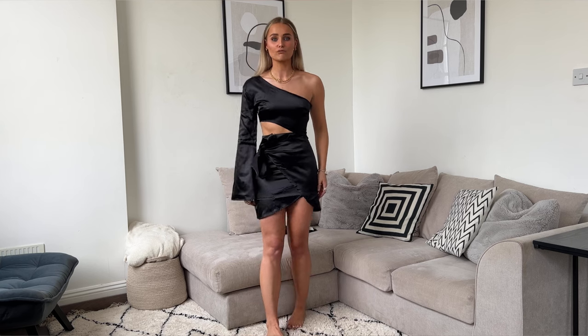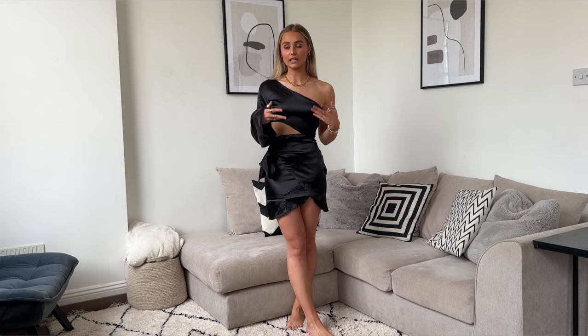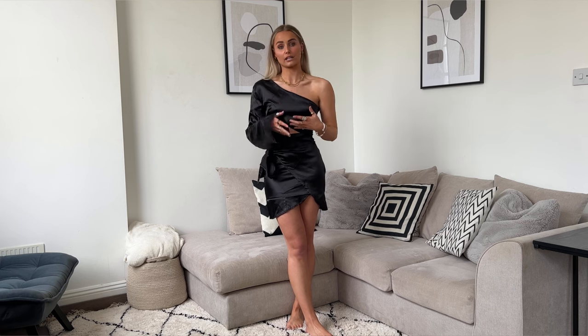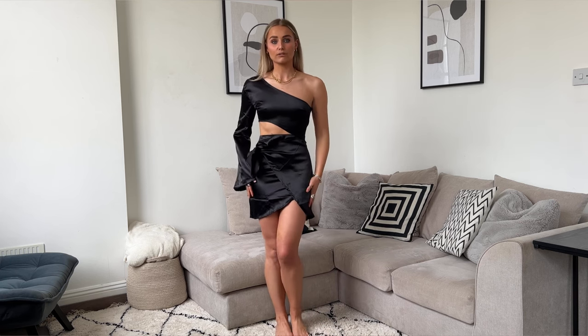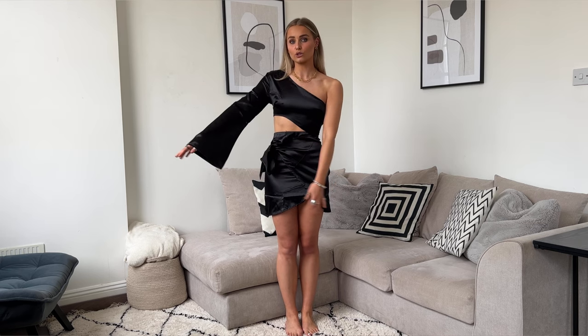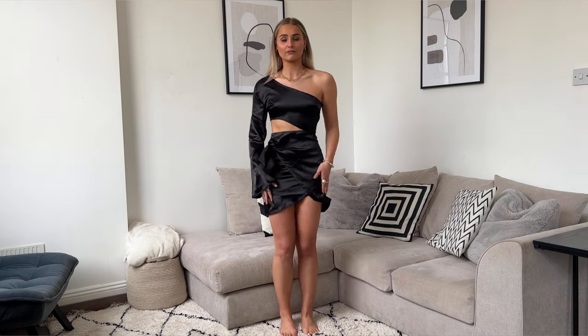But I feel like this you could really jazz up. You could wear it with a really colourful pair of heels. You could get a really cute colourful bag. And I feel like you could actually make this look really summery. It's a really gorgeous satin material. I literally love sleeves like this. I think they are so, so flattering. I just feel like they look really cute.